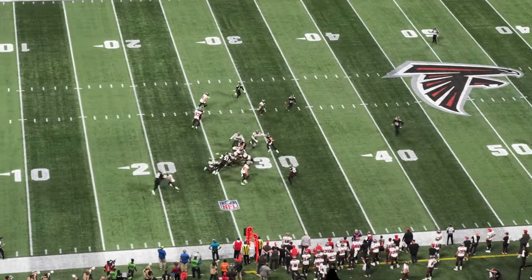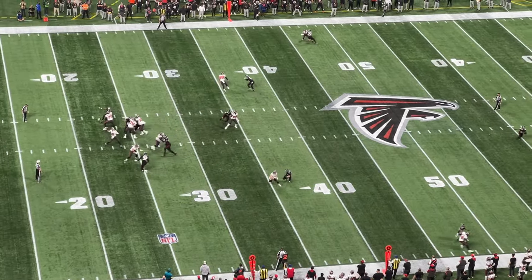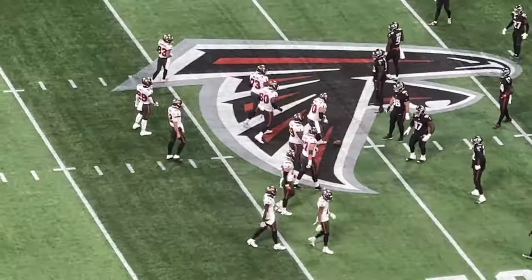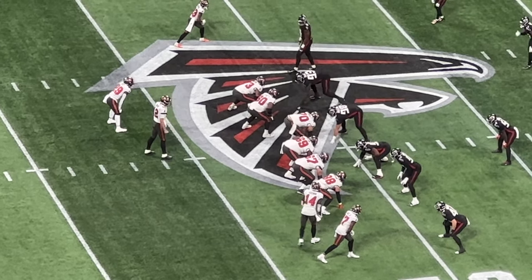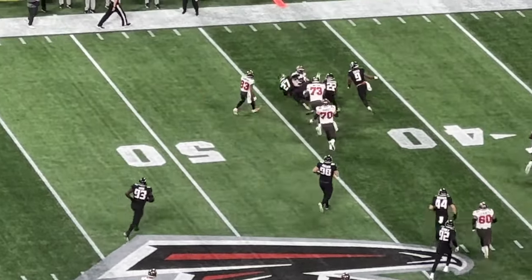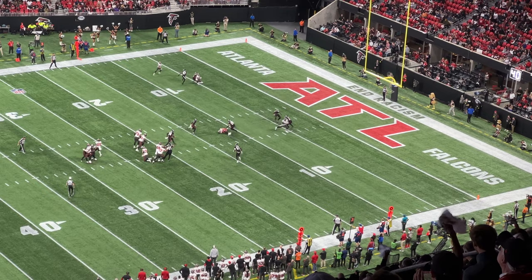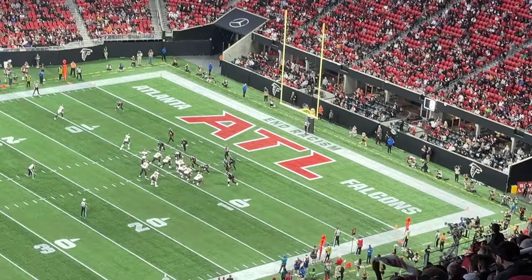Kicked off. Yeah, all right. Woo-hoo. All right, Brady, we need some playoff momentum here. There we go. There we go. All right, come on, Bucs. He got it. The first down. All right, let's go, touchdown. Get it, get it, get it!